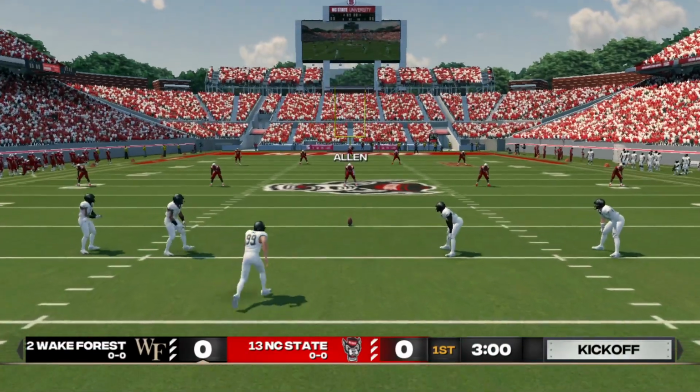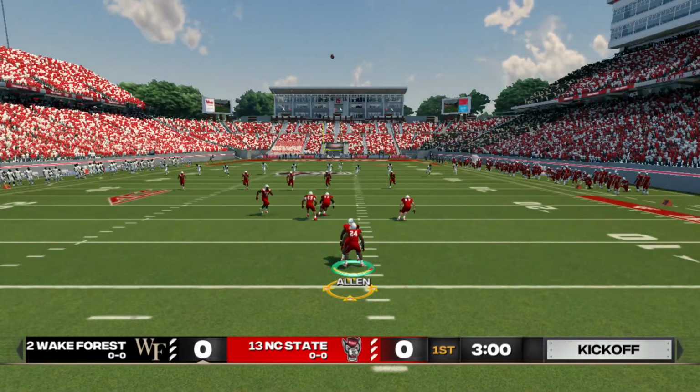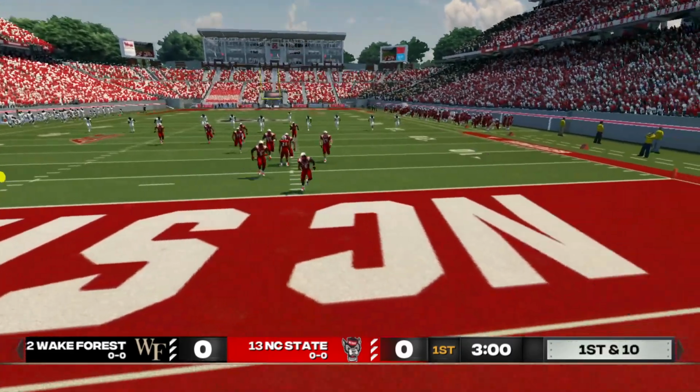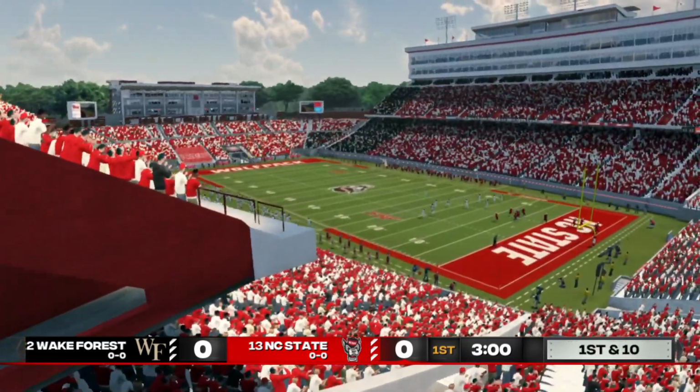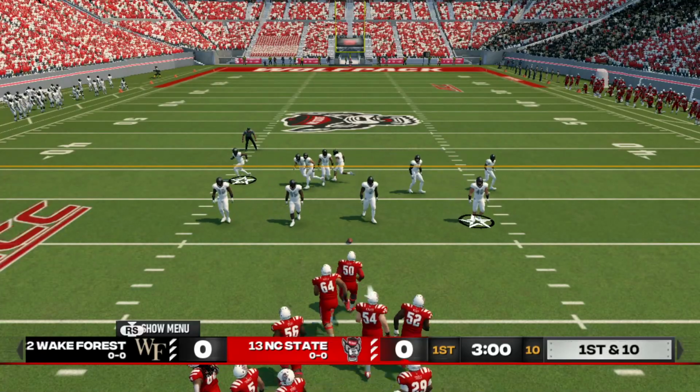Dennis is lined up and just about ready to send this one off as we're ready to get this game underway. So here comes the offense taking the field for the first time today.